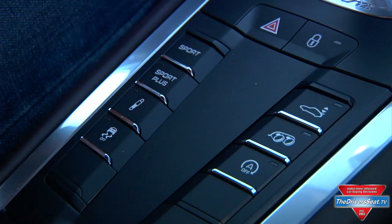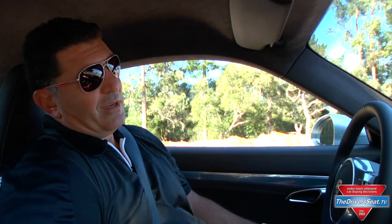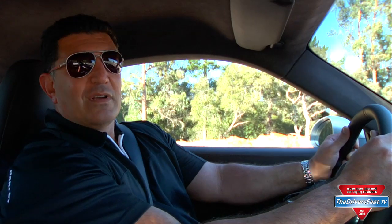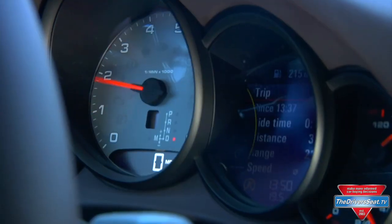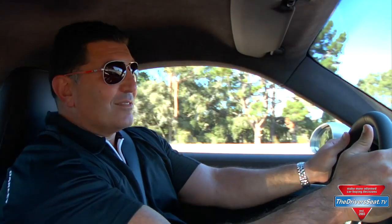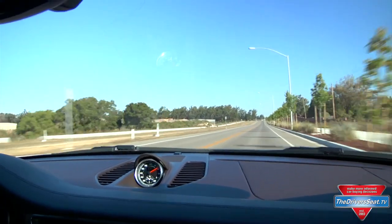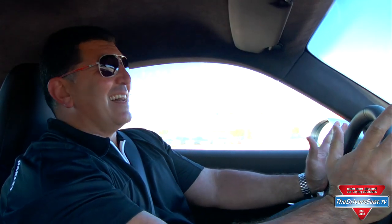If you put the Porsche into Sport Plus, you're gonna have a lot of fun. So we're gonna demonstrate launch control. What you do is you push the brake with your left foot, push the gas all the way with your right foot, and take off. That was launch control, and that is a lot of fun.